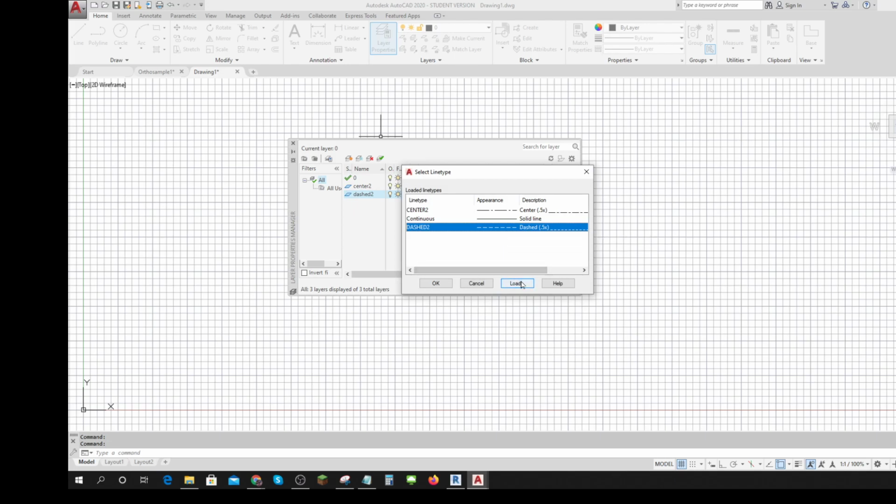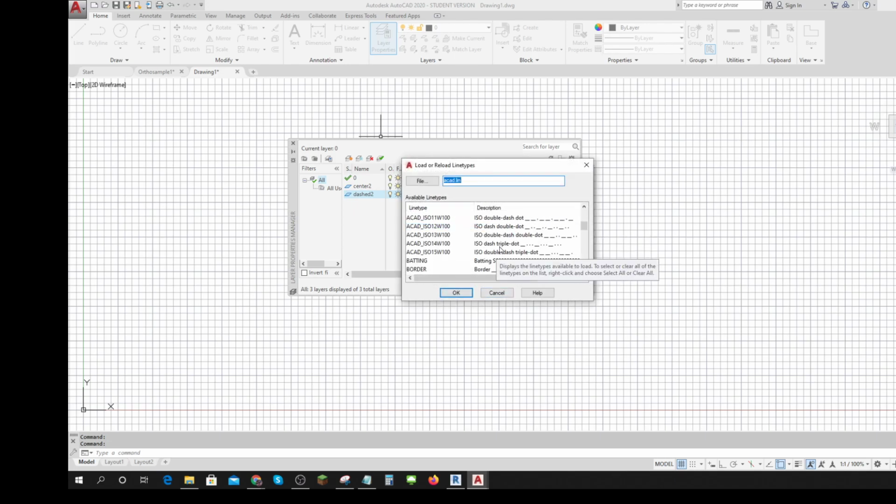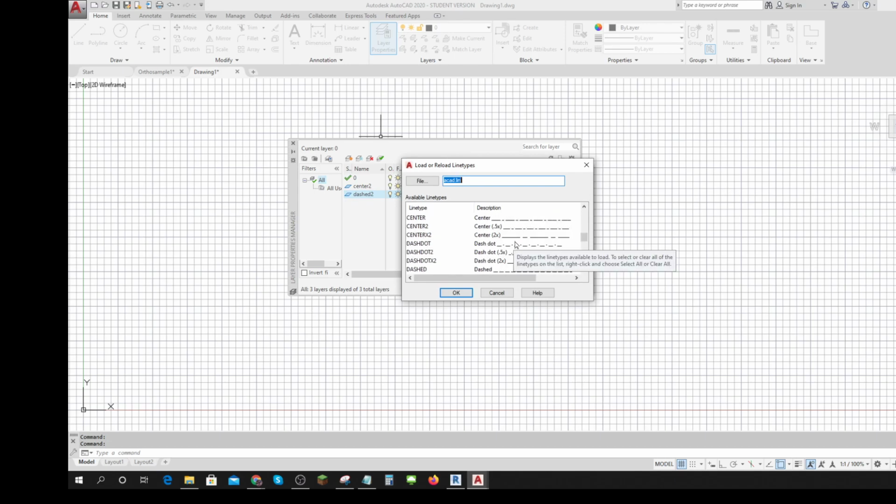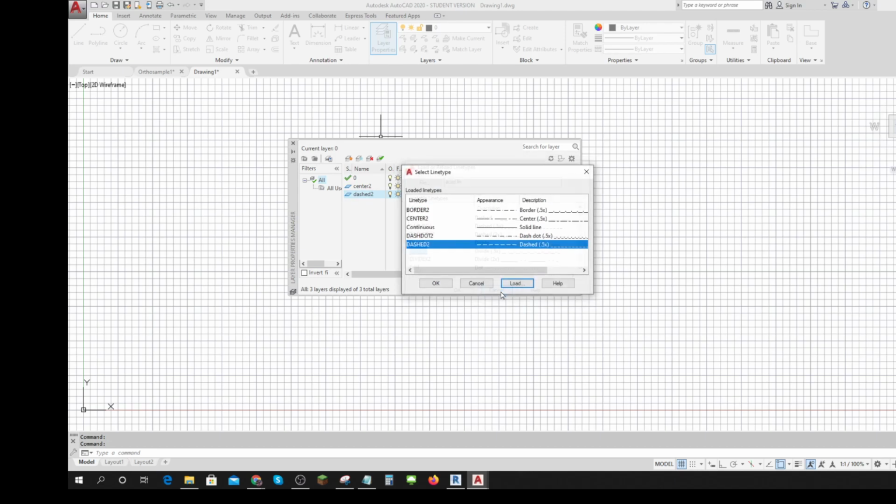I can go load them all right now, actually, if I want. I can load border 2. I can load dash dot 2. I can load divide 2. That gives you the idea.